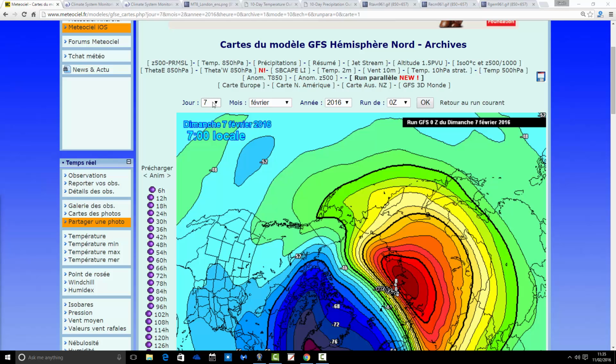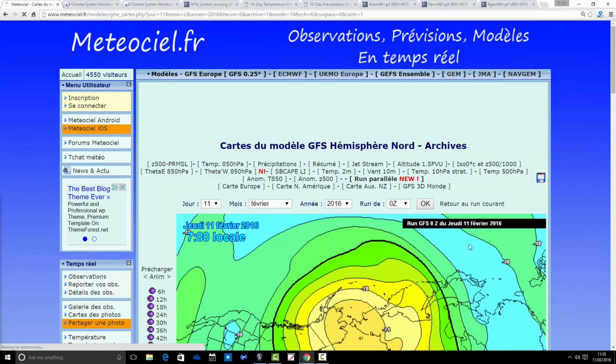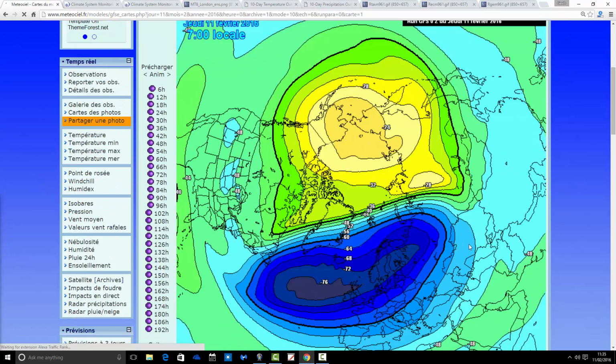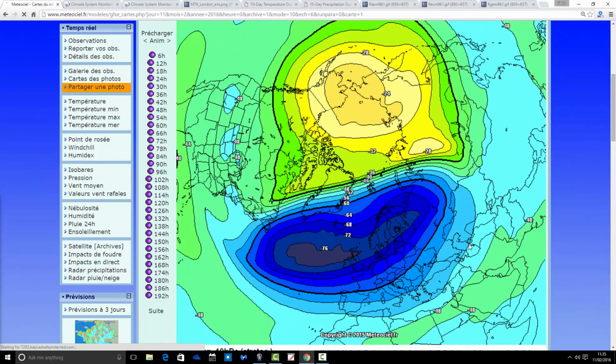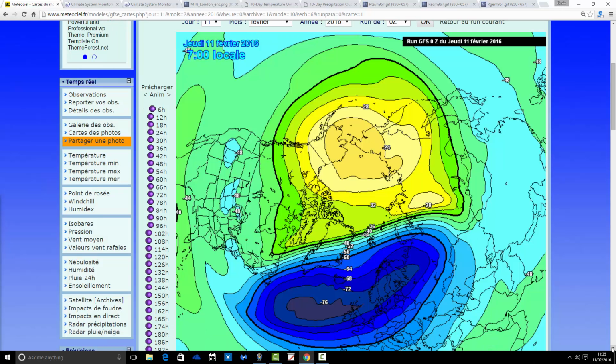Let's see how that's developed going through to today. So we can go through to the 11th of February and see how that's developed into the top layer of the pole. And here we go, it's coming up now. And you can see that it has cooled down because we can't sustain those sort of high temperatures all that long in the top of the atmosphere. So it's cooled down, but even so, quite a big warm push has moved into the North Pole.